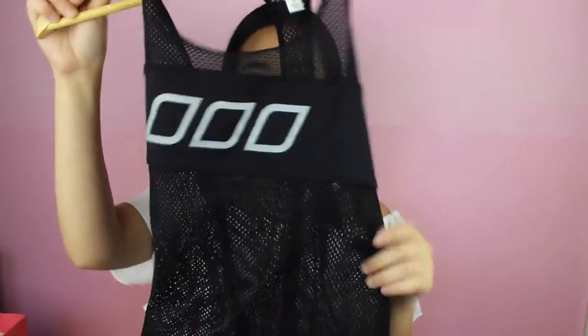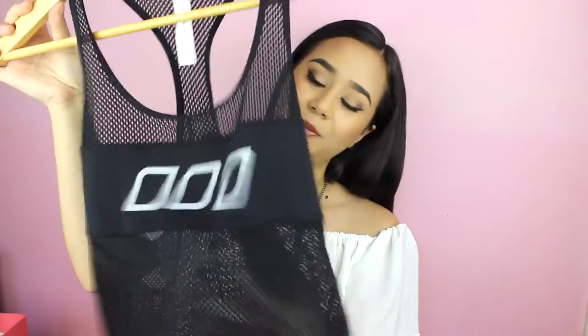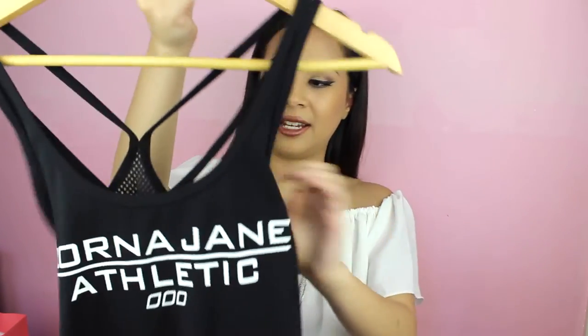Two tops that I got, I'll start with this one. It's completely mesh and black and racerback, and it just looks really cute. It looks really good. The next one I got is all double strapped and says Lorna Jane Athletic on it. Black, simple, really cute.